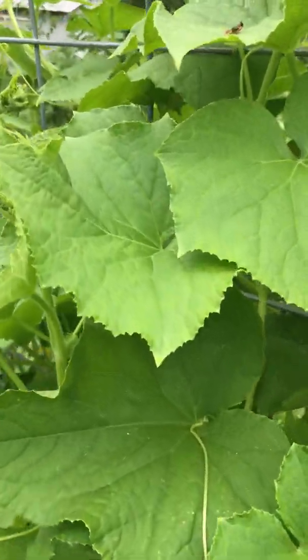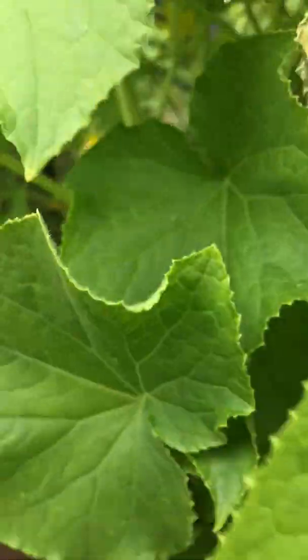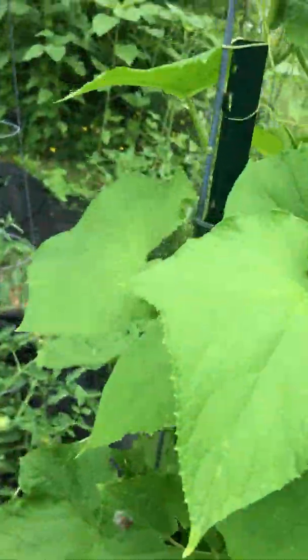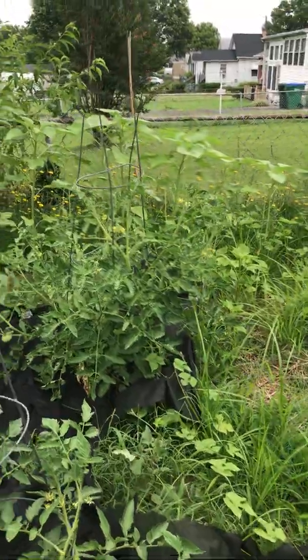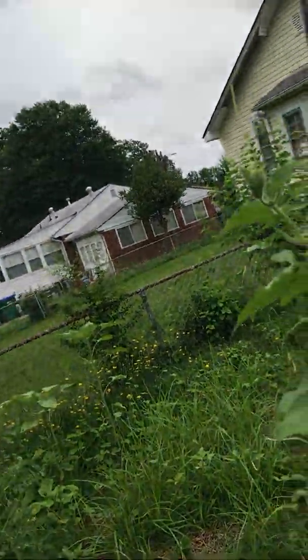But it's cucumbers all. I don't want to disturb the bees because they're doing their pollination. They're pollinating everything. These are full of flowers that should turn into cucumbers. I don't know how the Asian cucumbers taste. Never tasted them. But yeah.